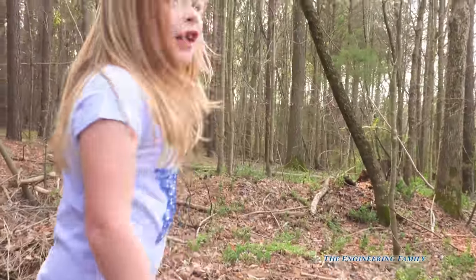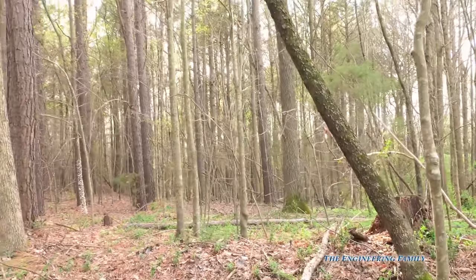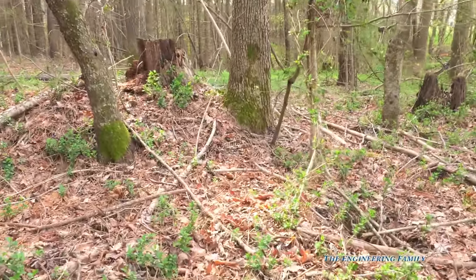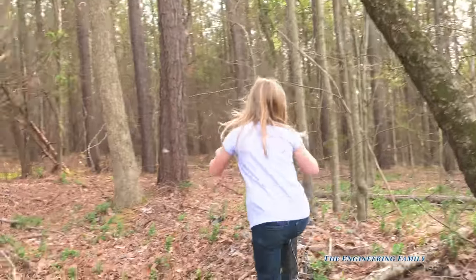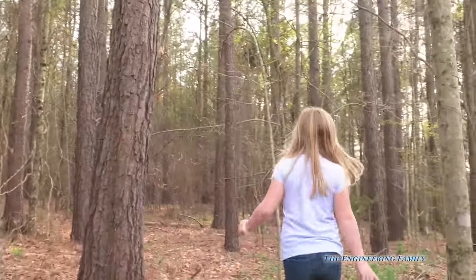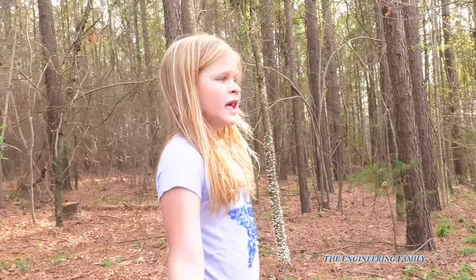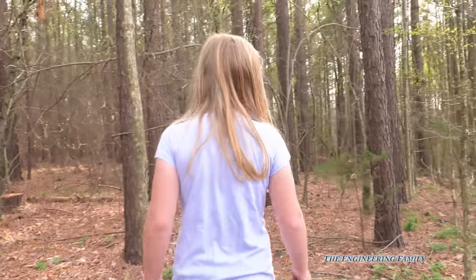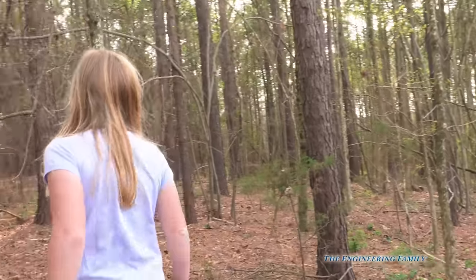Oh, this is the path. Ooh, don't step in that hole. Oh, there is a hole down there, isn't there? This way. Let's go that way. Are there any wild animals out here? Wolves or bears or anything? I don't know. We better watch out just in case, right? Right. All right, we gotta find Mickey and Minnie.